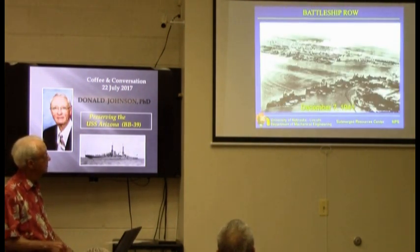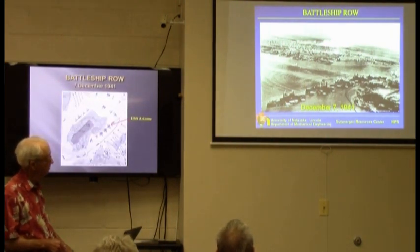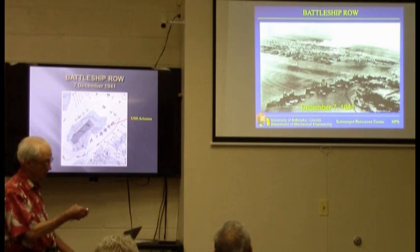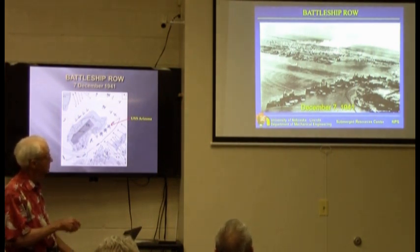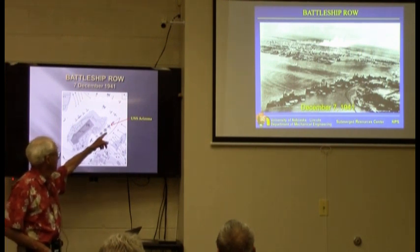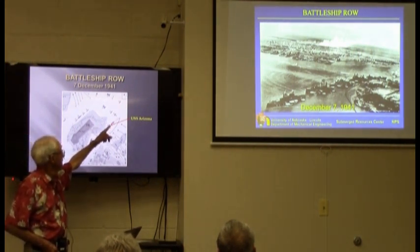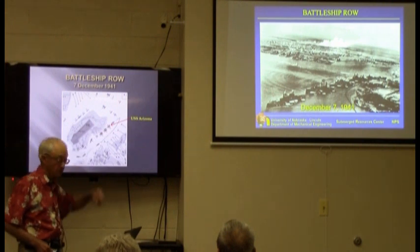Of course, this is the typical picture we've seen many times just before the attack with the Arizona. The Vestal is the ship out on that end, and then the Arizona, and the Nevada, Arizona, and then the Vestal next to it.